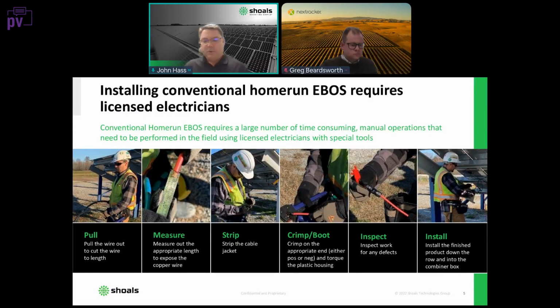In the typical home run system that we're all familiar with, I'm sure, the team on site often has to follow the 6 steps that you see in the images above. Somebody's pulling that string wire out, measuring it, cutting it to length, measuring the strip length, doing correct stripping, then crimping, then inspecting, and finally installing connectors on each wire and then to the system. The BLA system is intended as a superior way of doing this when you compare it to pulling all this wire in the field.